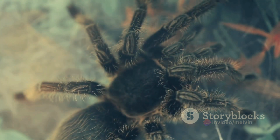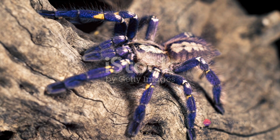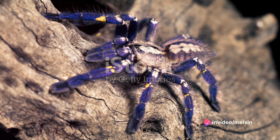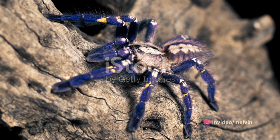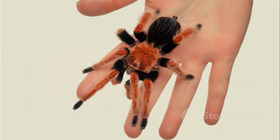Fossorial tarantulas are known for their impressive size and their robust, powerful legs, which they use for digging. However, their preference for solitude and their propensity to stay hidden can make them less engaging for those seeking a more interactive pet. Next, we turn our attention to the terrestrial tarantulas.